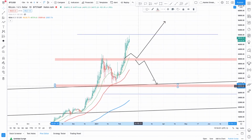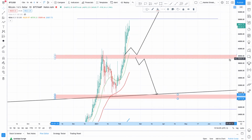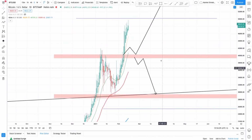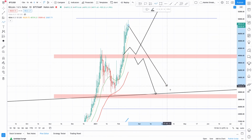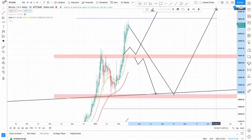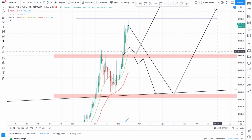Now we do know that this $28,000 to $29,000 level is very significant due to the multiple rejections that we had off of it. So I would not be surprised if we did actually end up seeing Bitcoin fall all the way back down to this point before having a massive bounce upwards to continue to what I believe will be $100,000.